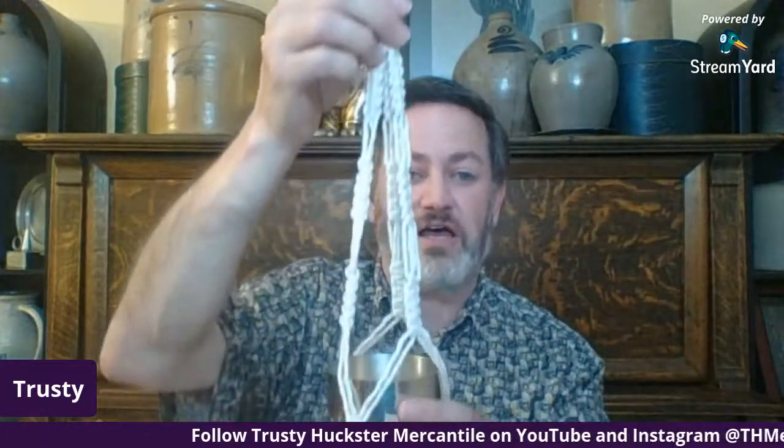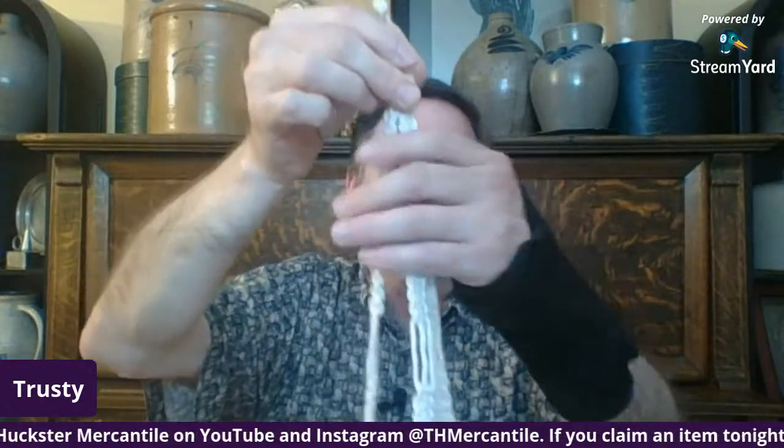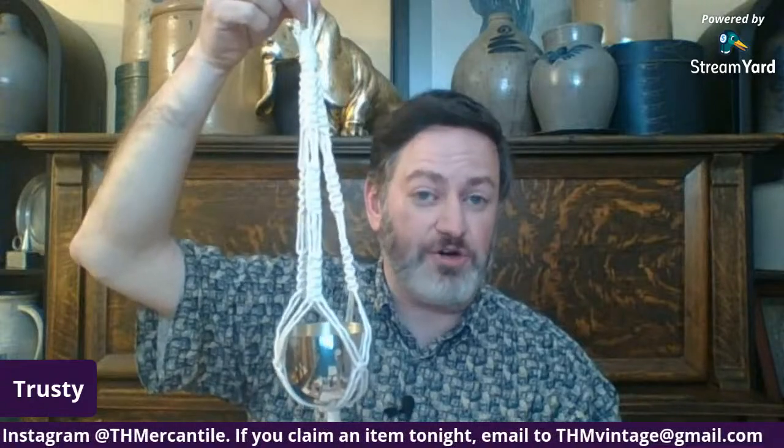And this, I will say, is reproduction, I guess you'd have to say, because it is a vintage boho style, but it's new. So this happens to be a woman who has a booth at the Vintage Mall that I'm currently located at, the one that we did the Comfy Trusty meetup. And they're small macrame hangers. These are actually larger than some styles that she has at the shop.